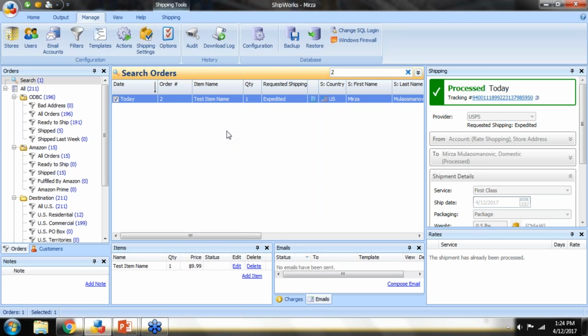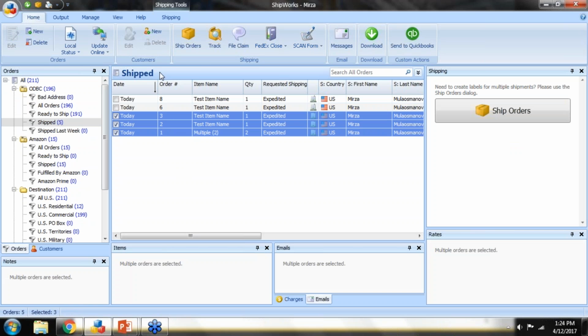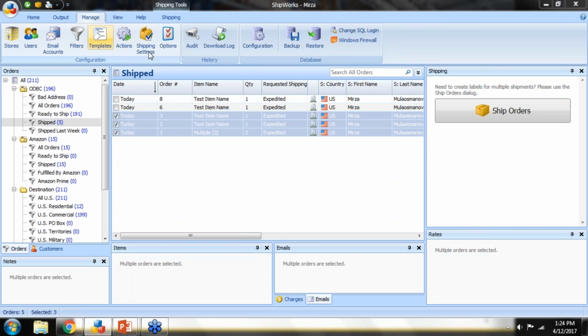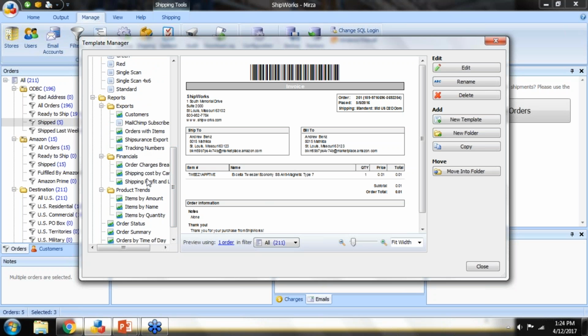Okay. And can you make an end-of-day report for UPS on ShipWorks? For UPS, I believe so. I don't actually have a UPS account currently in here, but you can see up here I've got a FedEx close and a scan form because I've got a FedEx and a USPS account set up. Now, let's say whatever report you're looking for doesn't exist inside of ShipWorks. Those can also be built. If we go to Manage Templates, you can see all of these pre-built templates that are in ShipWorks, but you can add additional ones.